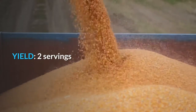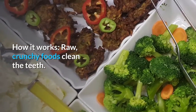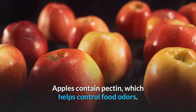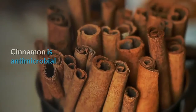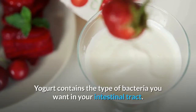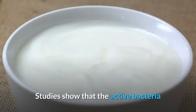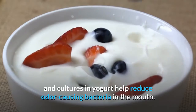Yield, 2 servings. How it works: raw, crunchy foods clean the teeth. Apples contain pectin, which helps control food odors. It also promotes saliva, which cleanses breath. Cinnamon is antimicrobial. Yogurt contains the type of bacteria you want in your intestinal tract. Studies show that the active bacteria and cultures in yogurt help reduce odor-causing bacteria in the mouth.